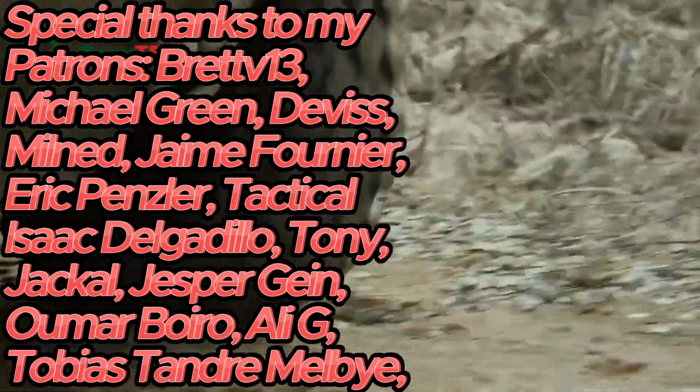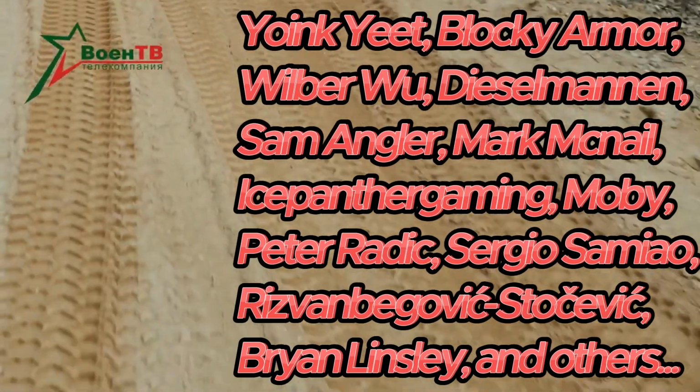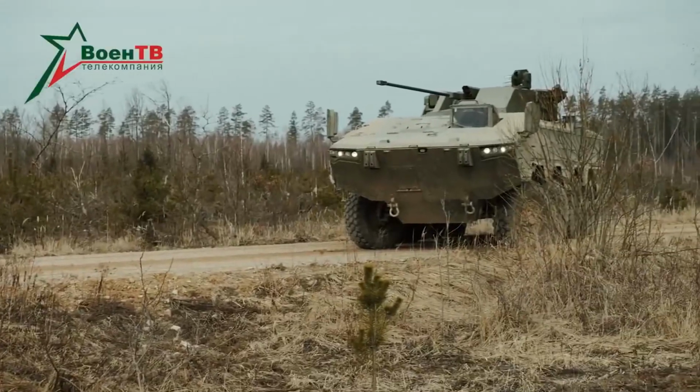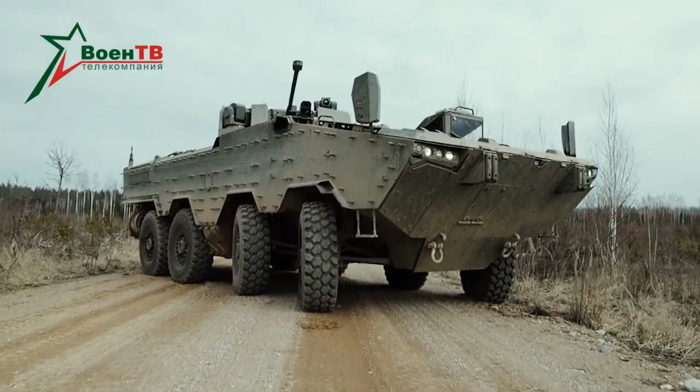Belarus recently did a report on their latest armored personnel carrier, Volat V2, that is supposed to replace the BTRs currently in active service. And I thought this would be a good time to talk about it, since there are some things that are well designed and some that straight up don't make any sense.